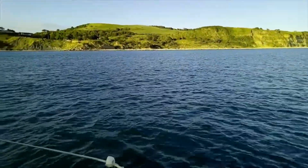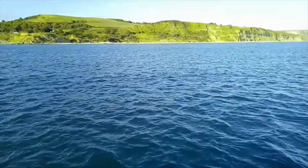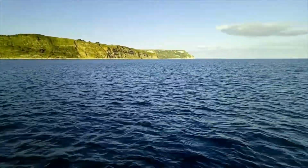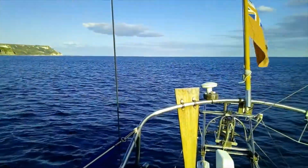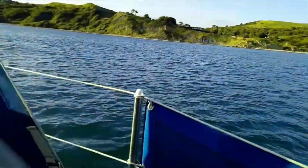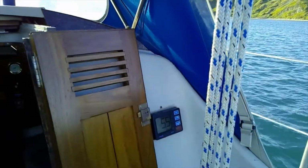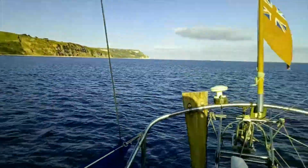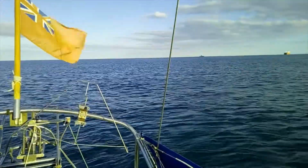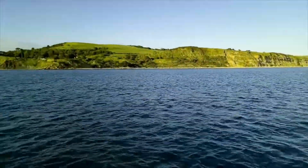The anchor seems to be dug in. We're only in 5.5 metres or so, but the tidal range is very unusual here. It's a really small tidal range. There's only a range of about 2 metres between high and low tide, and at the moment it's just about high tide, so that's going to drop to about 3.5 metres, which is fine, because the boat draws 1.2, so that leaves plenty underneath the boat. And yeah, what a lovely pleasant end to the day.